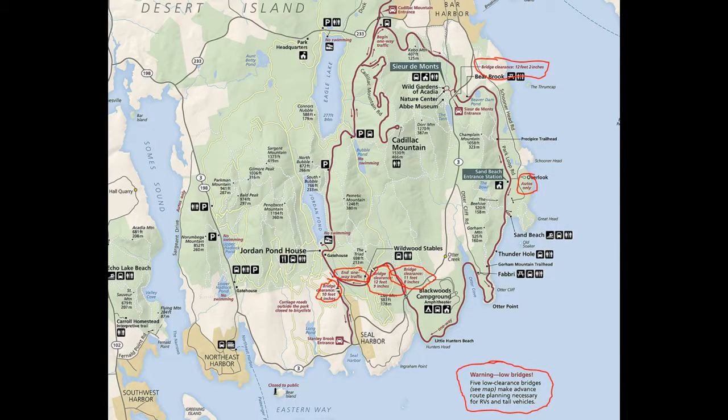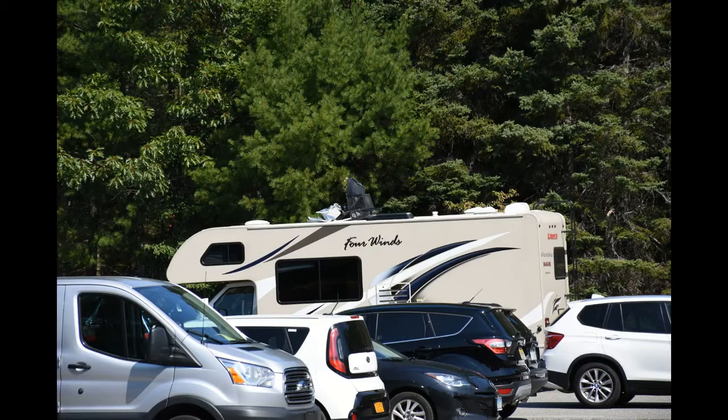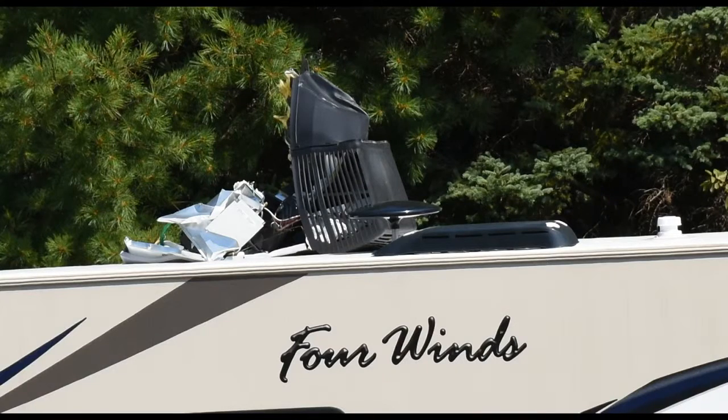Number four, do not drive your rig in the park until you are very familiar with the routes. The park map shows 13 low clearance bridges, and I'm here to tell you, they are low. Even your standard small RVs cannot get through. This is a picture I took of a guy that was not familiar with the height of his rig, and you can see this is not a big rig.